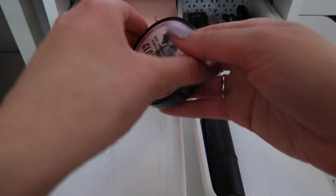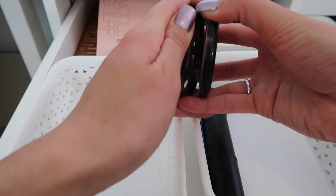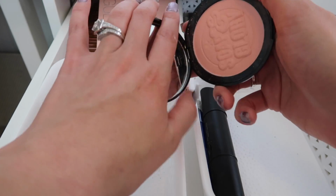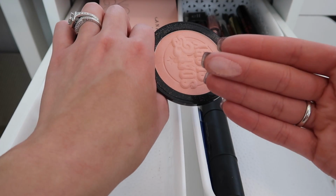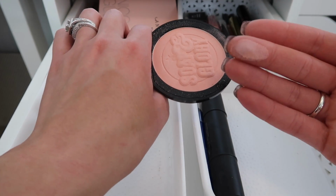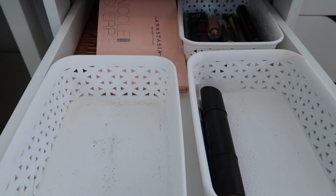I did not like this Glow All Out by Soap and Glory. It's so weird. It's kind of like a highlighter that looks like a blush, but it's so light. It's a color that doesn't make sense on my skin tone at all. And it's also powdery, so I don't like this. I wouldn't have any use for it.